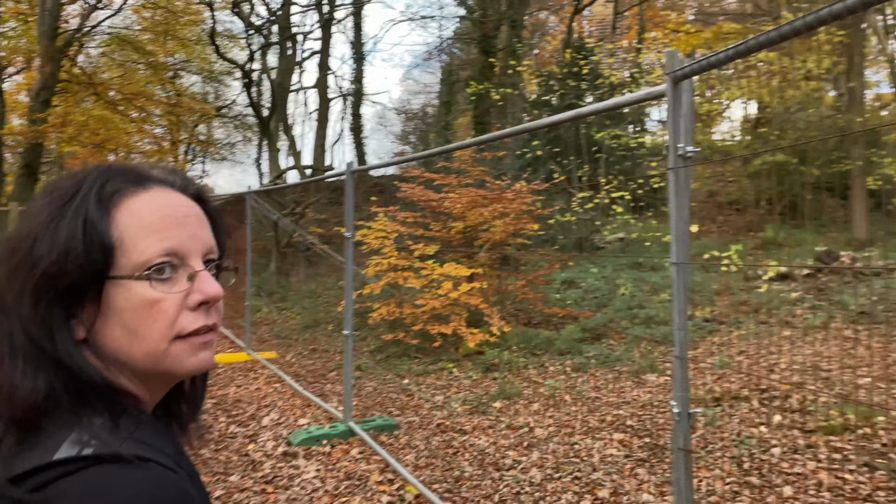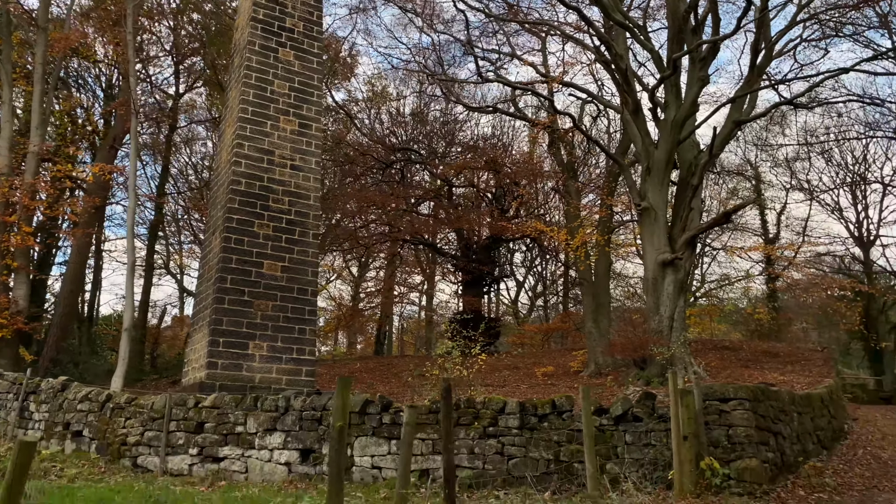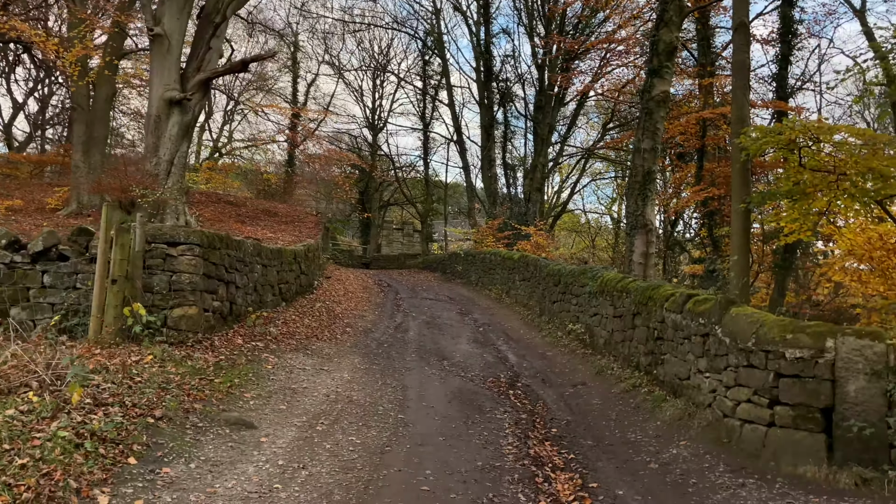We'll have a look at the chimney at least. They locked it all off, a shame. But oh well, we'll push on. I guess if it's not safe, you don't want people to trample over it and then it to fall down, do you? No, I suppose not. Try and preserve it a bit.